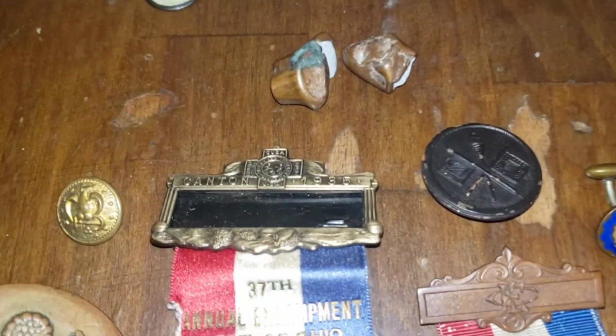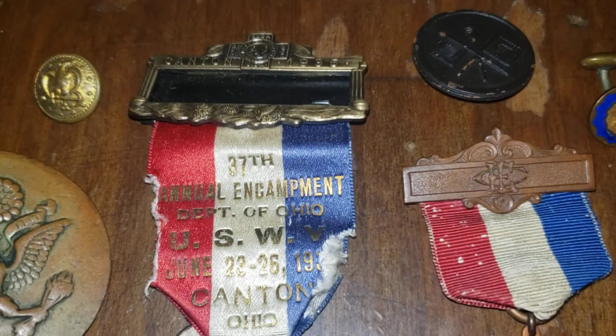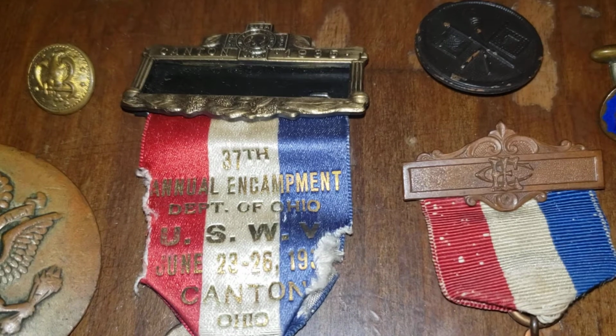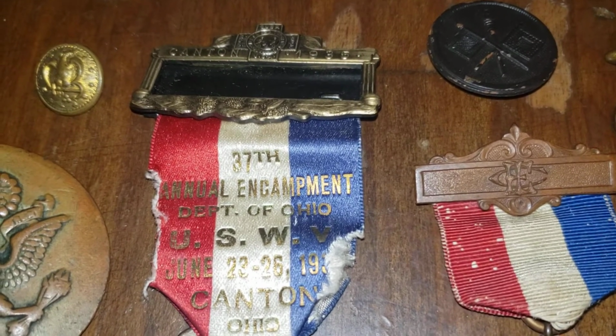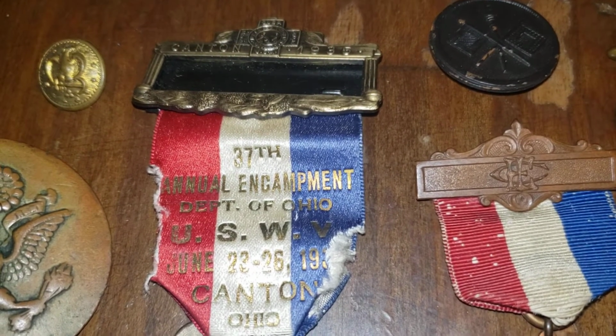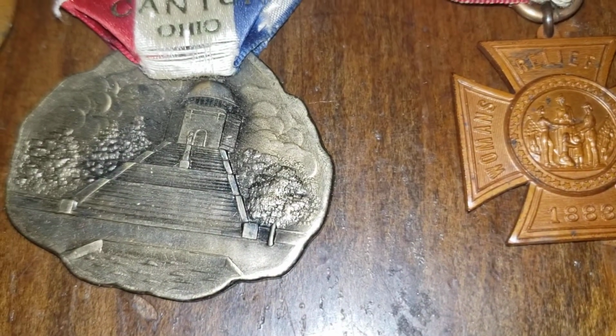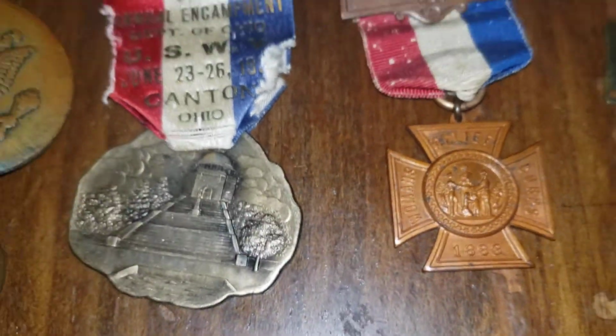This last one is also from Spanish War Veterans, Canton. It was held in Canton, Ohio, 37th annual encampment. Really cool, 1935, and it's got the little top with the name piece missing. That's in really good shape. And then this part down here, really nice. I really like these. That was one of the reasons why I bought the lot.